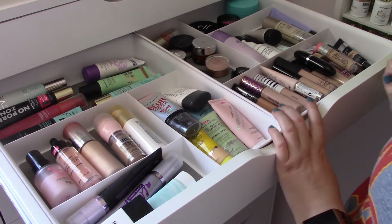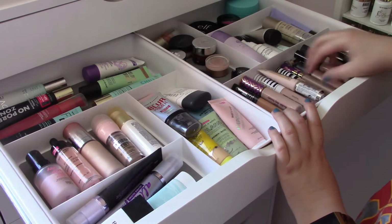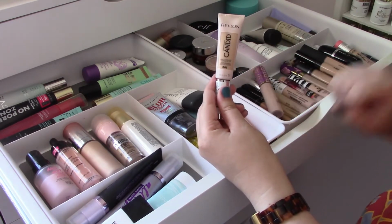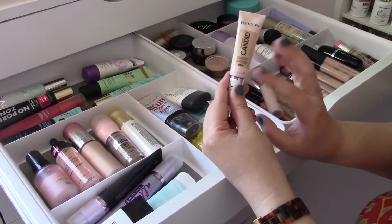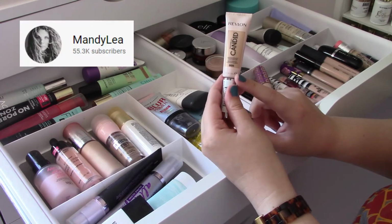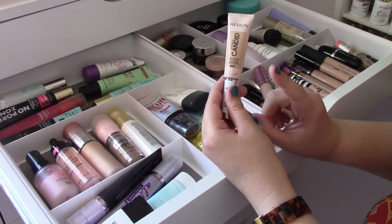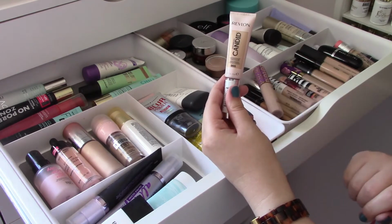And then also, the Revlon Candid. I'm going to pull this one out as a drugstore concealer. This one was recommended by, I cannot for the life of me think of her name. I will pop her up on the screen because I really like watching her. I cannot believe I can't think of her name right now, but she talks about this all the time, and I picked it up on her recommendation. So I've only used it a couple of times, so I'd like to give this one some more love.